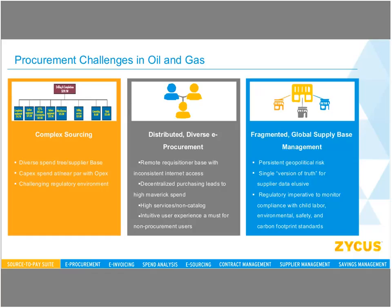And because they're so distributed, it's very difficult, therefore, to get on a global basis that single version of truth around supplier information. And those suppliers constantly have to be monitored for risk, financial risk, especially given the pressures in the industry at the moment, but also regulatory compliance with regulations such as child labor laws, environmental safety, and carbon footprint standards as well.